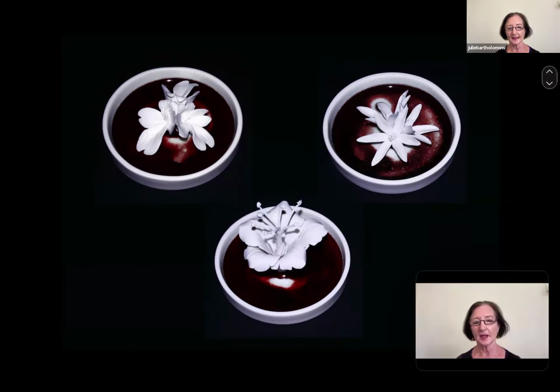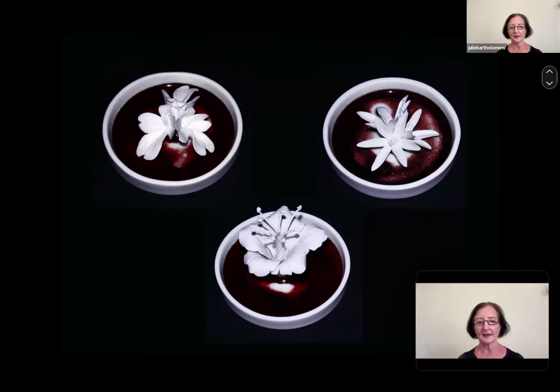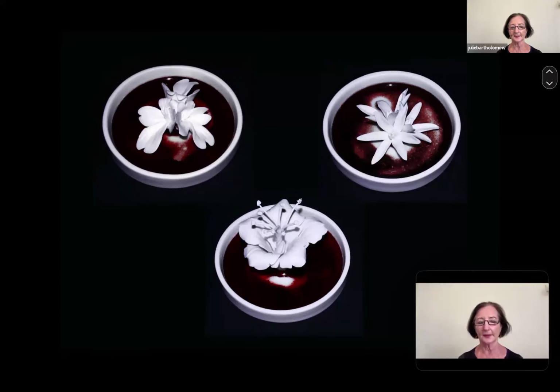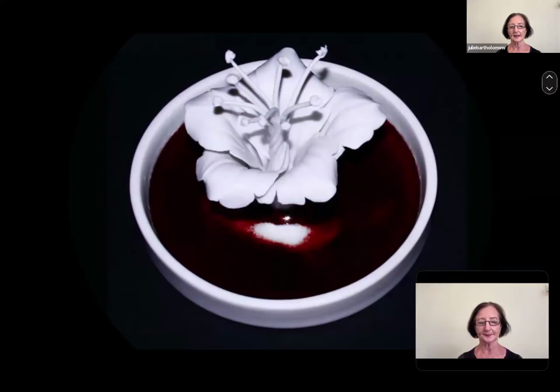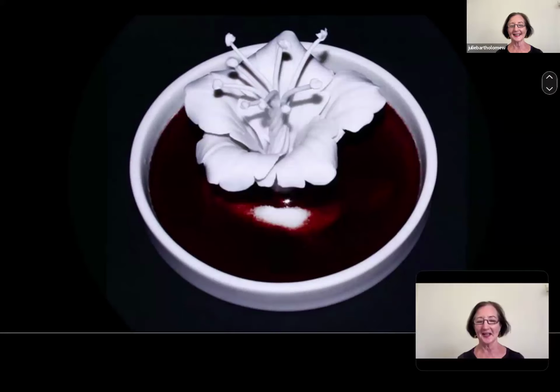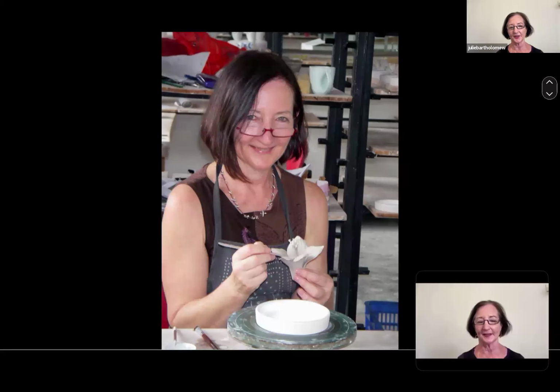Here are some close-ups, and it gives you an idea of the detail of each flower. And there's another shot of a closer example. Next, please. So this is the Phillip Island hibiscus, which is endangered. Very difficult to build this one. And this is me. And the next, please. This is me in the studio building these. It gives you an idea of scale.